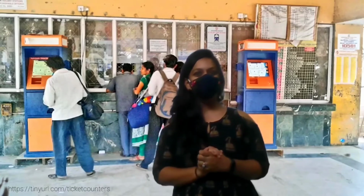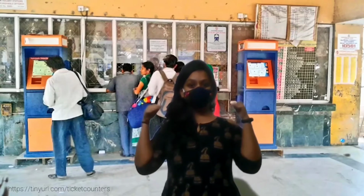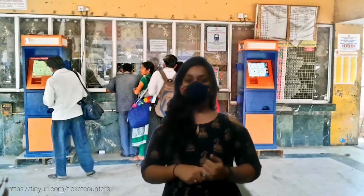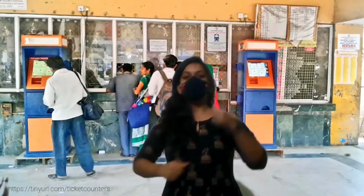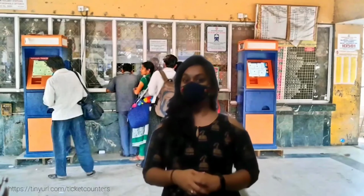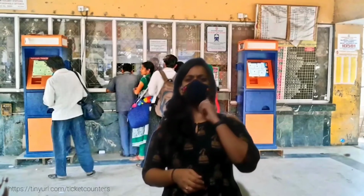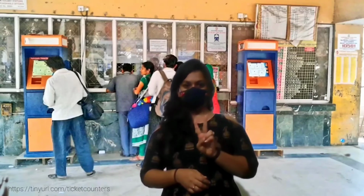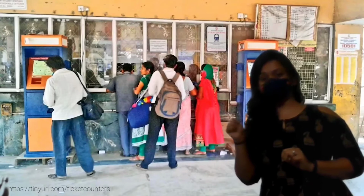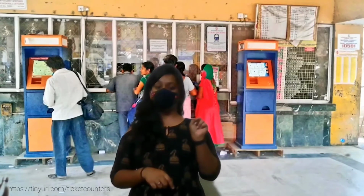Isn't that amazing? So, here I am at the ticket counter where we always start our journey. Here, we take the tickets first and then we walk along to the platform and start our journey on the train. So let's start by taking the tickets. Now, there are two options to take the tickets. The first one is this long line that you see, and the second one is this ATVM machine.